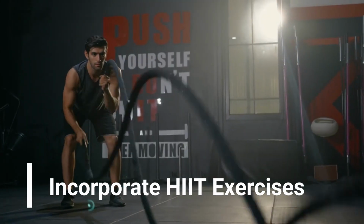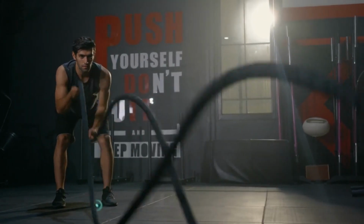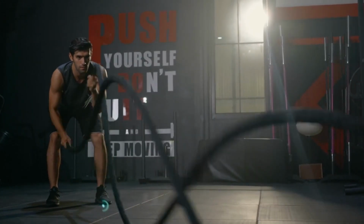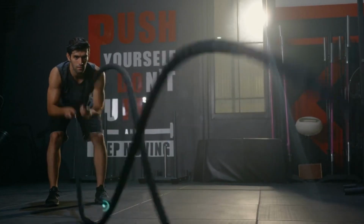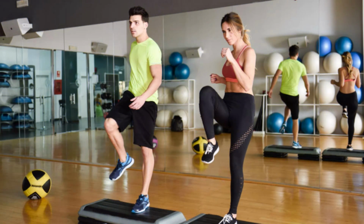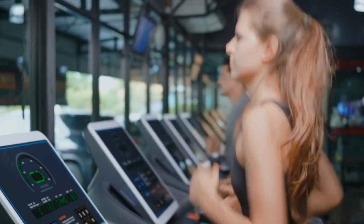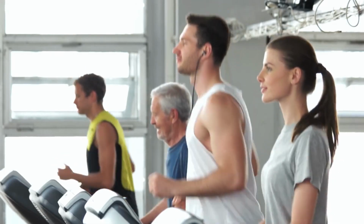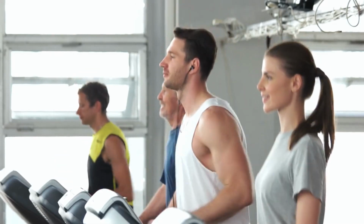2. Incorporate HIIT exercises. High-intensity interval training, HIIT, is one of the best ways to lose belly fat in 2 weeks. HIIT is a form of exercise that alternates between high and low-intensity activities. This type of workout helps to build up your stamina and burn more calories in a shorter amount of time than traditional cardio. Some HIIT exercises you can do to help lose belly fat include burpees, jumping jacks, mountain climbers, and sprints. Doing HIIT exercises for 20 minutes a few times a week can help you to see results quickly.